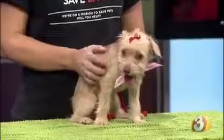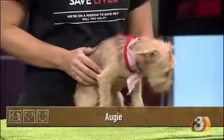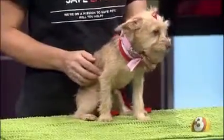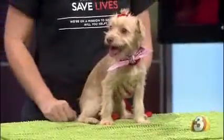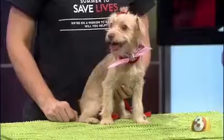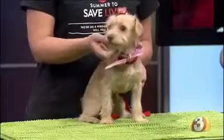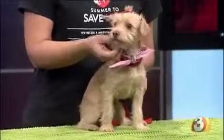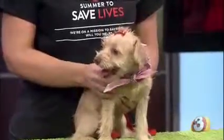Well, let's meet some other adoptable dogs. This is Auggie, and she has adorable, scruffy looks and a tail that never stops wagging. Lisa, Auggie was a stray who ended up at AHS through our New Hope program. Our New Hope program is where we work with our partners over at Maricopa County Animal Care and Control, and when we have extra room in our kennels, we come to Maricopa County and take dogs we can assist with and put them up for adoption at our facility.